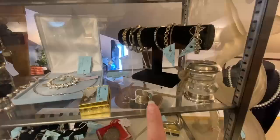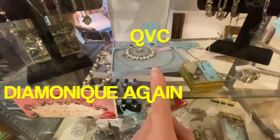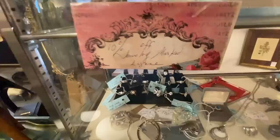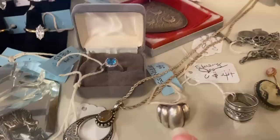Some pretty things in this case. And this is a beautiful brooch. Look at the size of this pin. That's very, oh, it's a pendant? Oh, I don't know. Okay. Nice compact back there. 10% off. Oh, there you go. Let's have a good look. Beautiful earrings. This is a lovely ring.